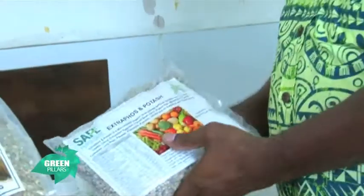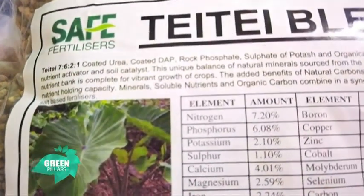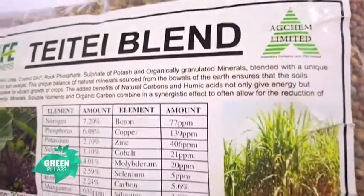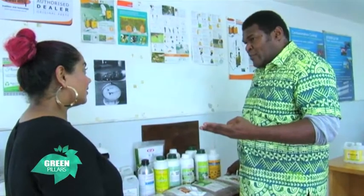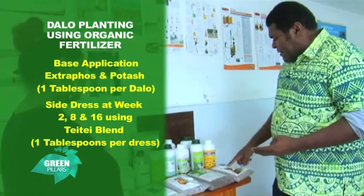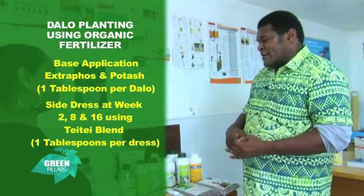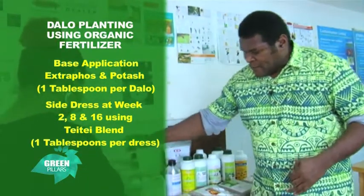And he side dressed with the TT blend at week 2, week 8, and week 60. It's just 3 applications at the rate of 1 tablespoon per plant. So altogether, he applied 4 tablespoons per plant: 1 tablespoon of extra phosphine potash as a base application, and 3 tablespoons of TT blend at week 2, week 8, and week 60. And then he applied Protect seed trace.